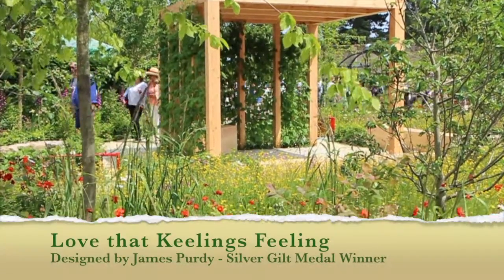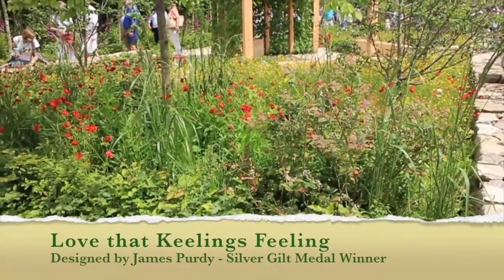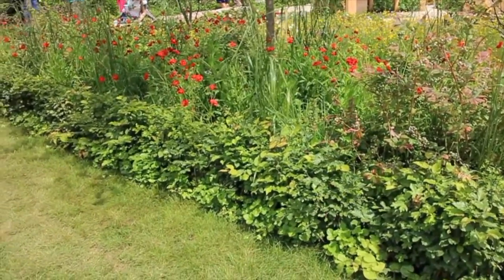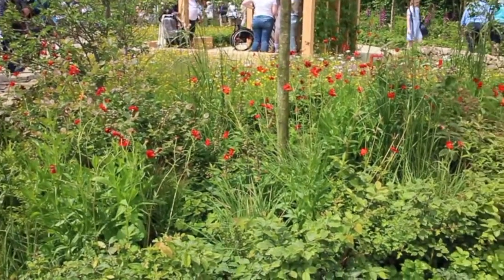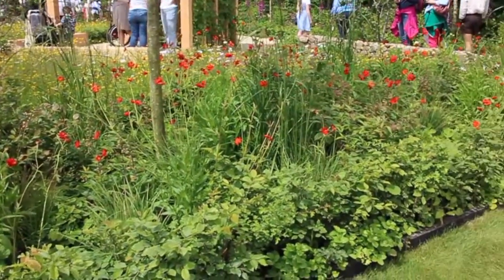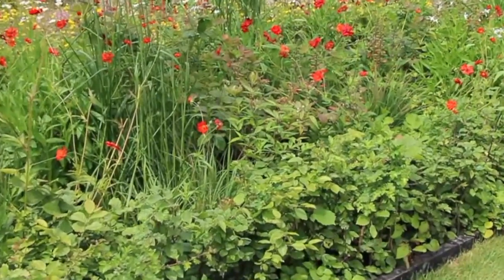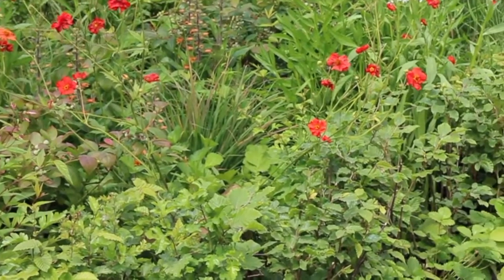Love That Keeling's Feeling, designed by James Purdy, Silver Gilt Medal winner. This is a walk-through garden with a centre hub, showcasing the abundance of colour. From the hub, the view focuses on fruit fields containing apple trees, rhubarb patches, fruit bushes and strawberry plants, all containing sights and aromas to awaken the senses.